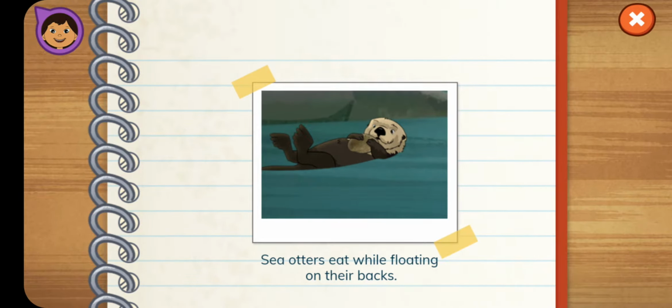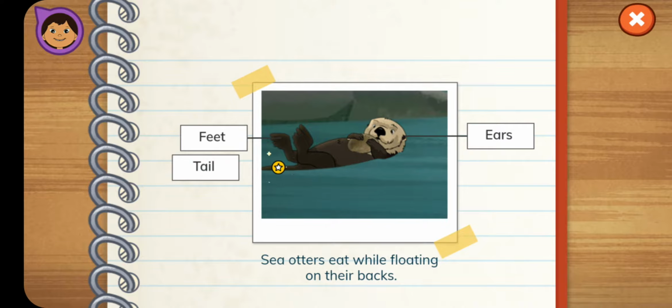Let's add labels that name the different parts of a sea otter. Tap its webbed feet to label them. Next, let's label the small ears. Let's label its furry tail. Great! Now you can drag your labels around if you want. Good!